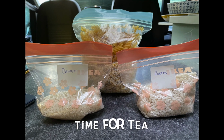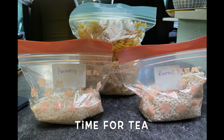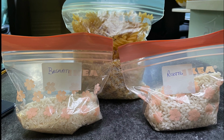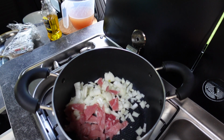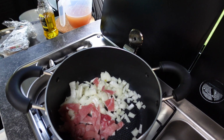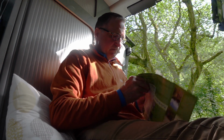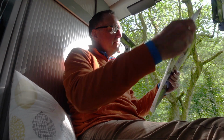I thought I was being clever by measuring out exactly what we needed with rice and pasta on this trip, but then it occurs to me if there's a hole in the bag and it falls on the floor, we've got a problem. And whilst I cook risotto, Stu lies back on the bed overlooking the stream and looking at the map and all the walks in the area.